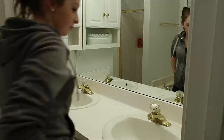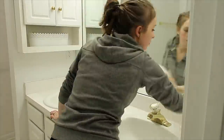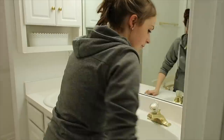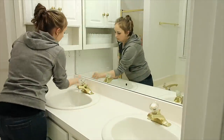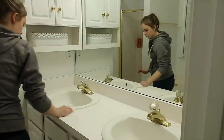I had a small stand sitting between our sinks, and it was a metal one. It was from Hobby Lobby. I got it like a couple years ago, and it was starting to kind of leave a ring on our vanity, so I went ahead and threw it away. So if you guys see me put the stuff back not on the stand, that is why.